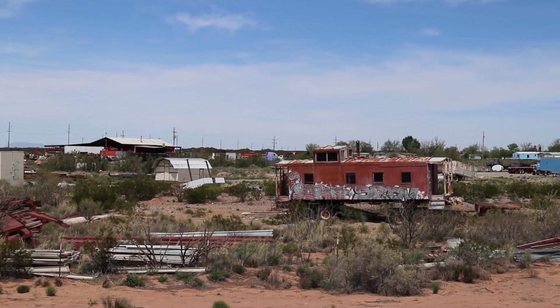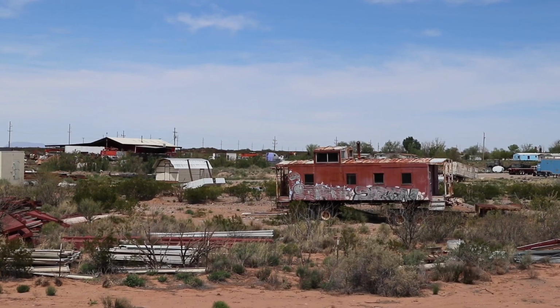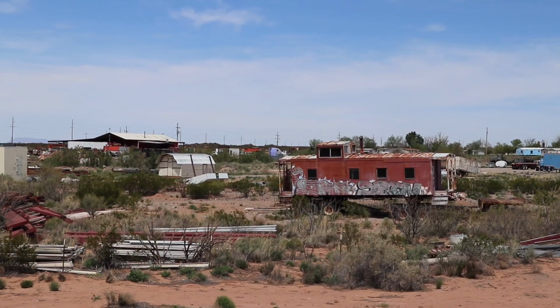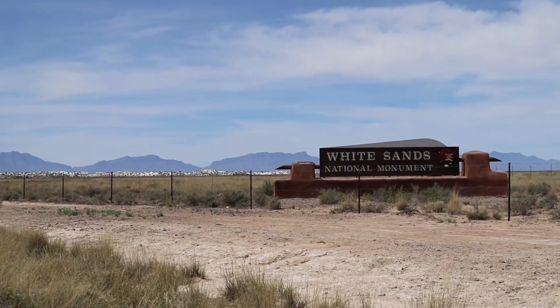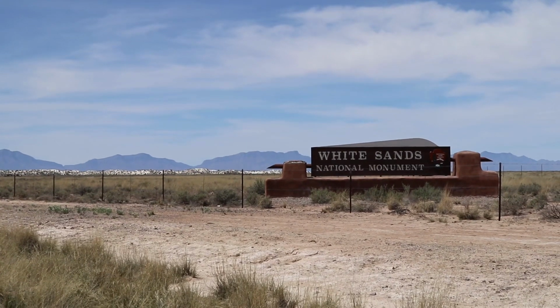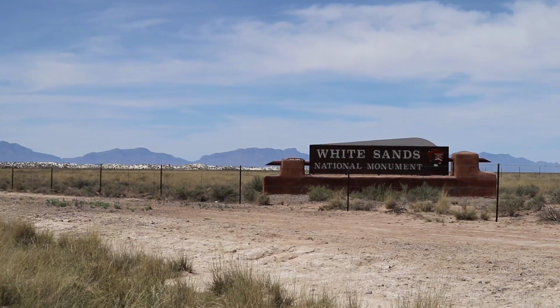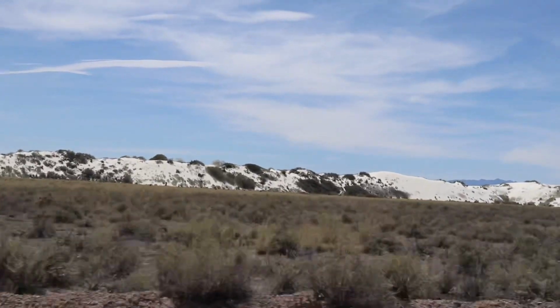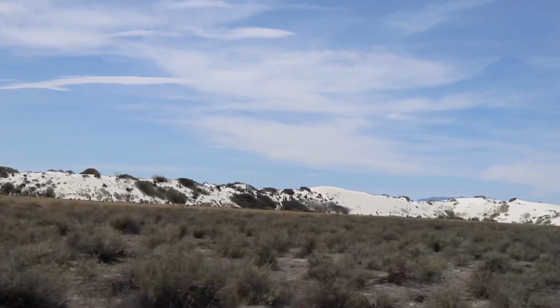Made it back down to normal elevation. First thing I see is this train car sitting there abandoned. White Sands National Monument. Now that's something I've never seen with my own eyes. But check that out. The cost is $10 to get in. I don't think that's too bad of a deal.